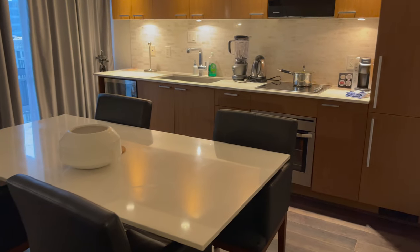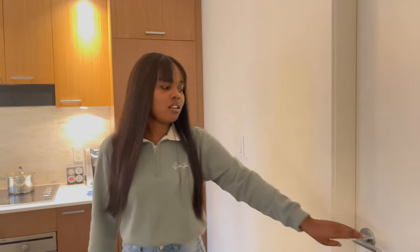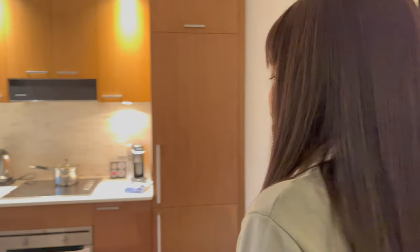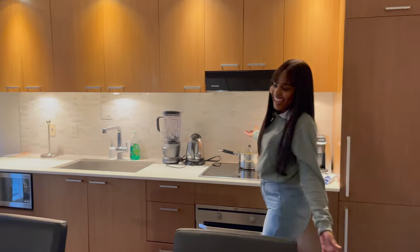So the dining area, we also have a door here that is for another storage. Let me open this. There's basically lots of storage in this house, for shoes, or we keep shoes and boxes here. So that's it. Let me turn off the light. And then aside from this, we have the kitchen and the dining area.